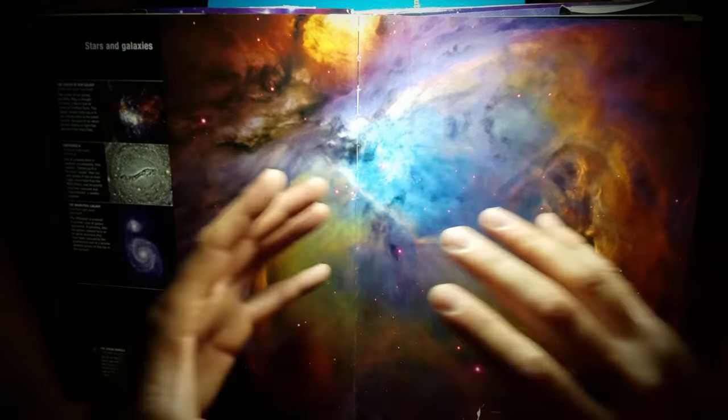So the Milky Way itself isn't just stars, of course. Like we said, we're looking at this image here of the Orion Nebula. The Milky Way is a sea of potential new stars, and it's not going to diminish and dissipate into nothingness anytime soon. Not for trillions of years, really. Or at least hundreds of billions of years.